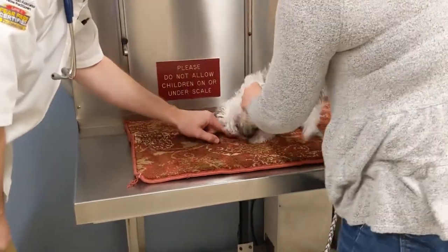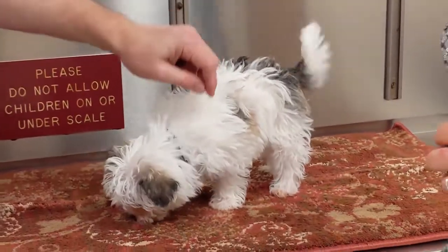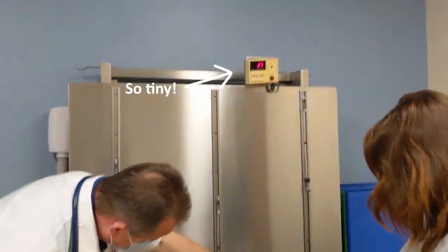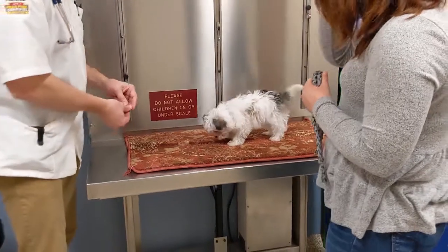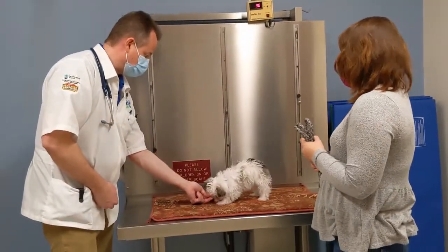Look at that. Look at that. Oh, you like those? Yeah. You are 2.7 pounds. Oh my goodness. Very good. Let's see. So you've had him about 3 weeks or so now? Yeah. He's doing good? Yeah.